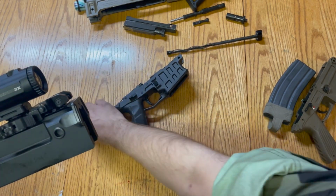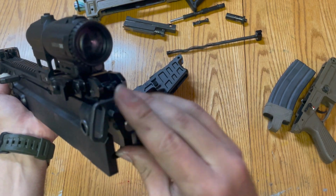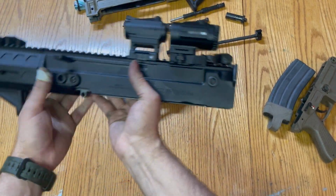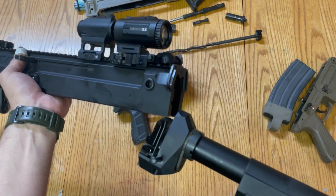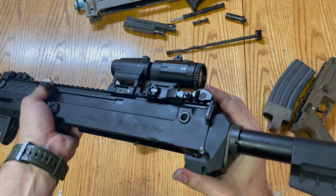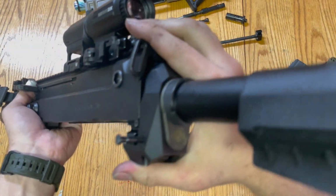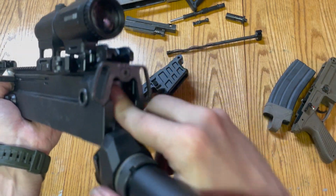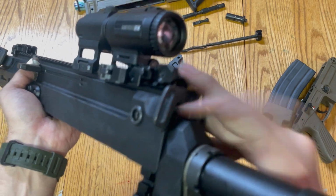So then take the coil spring. Oops, I missed. Lined up the right hole. And then slide. Brace adapter on. Come on. It's harder than it looks. Normally not this tricky. There we go.